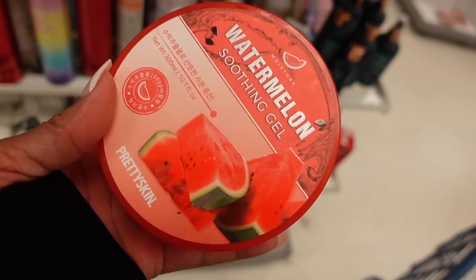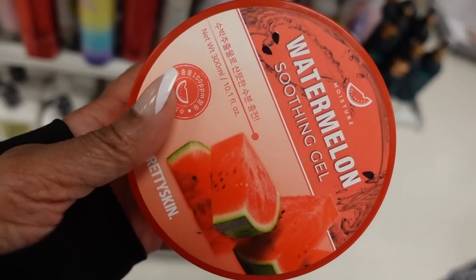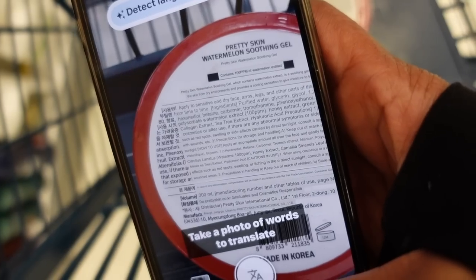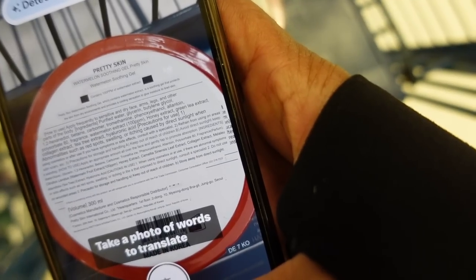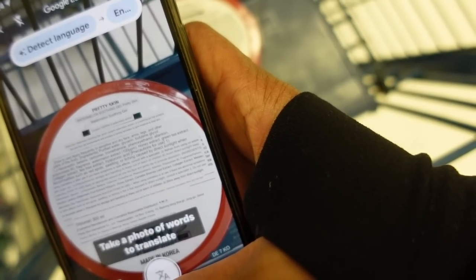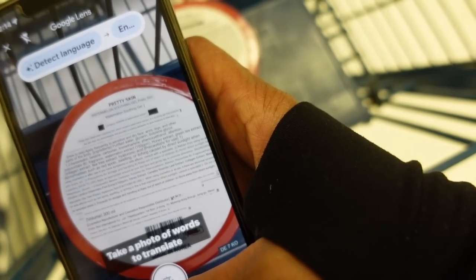So I see this soothing gel. I opened it up, and it's literally like the consistency of a hair gel. And it's written in, I don't know what language that is. So we about to pull out Google Translate. So it says how to apply: frequently to sensitive and dry face, arms, legs, parts of the body, such as red spots, itching caused by sunlight. Oh, it literally soothes your skin from the sun.